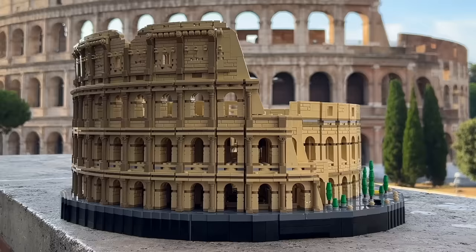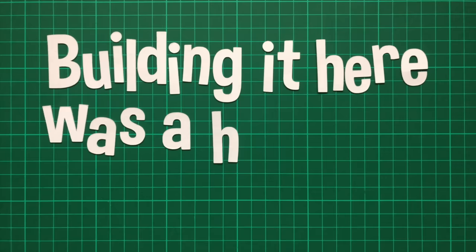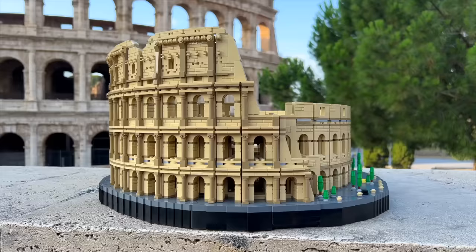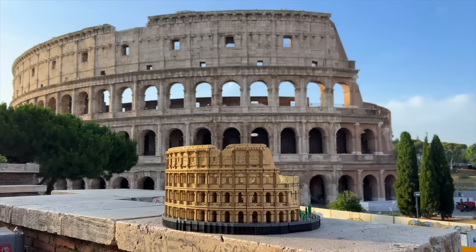However boring the build was, the finished thing was incredible. A perfect copy of the real Colosseum, down to the smallest of details. Building it here was a humbling experience. It made me feel incredibly small against a backdrop of thousands of years of history, as well as exceptionally lucky to have had these wonderful adventures.